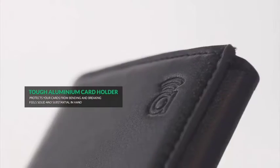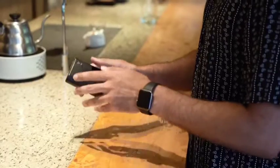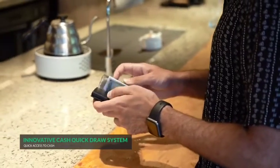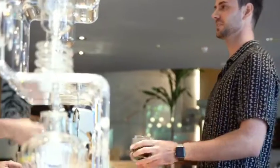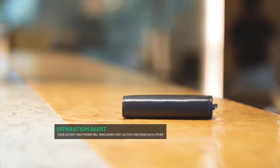The In-Way Accent is a smart wallet with a smart design. Quickly access your cards with a flick of the release trigger. Get your cash with the Quick Draw system. Making payments is so fast and easy with the In-Way Accent. Perhaps too fast sometimes, so you might get distracted and careless with it. Luckily, technologies back us up nowadays.